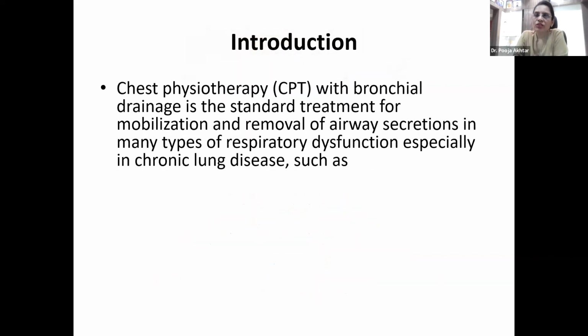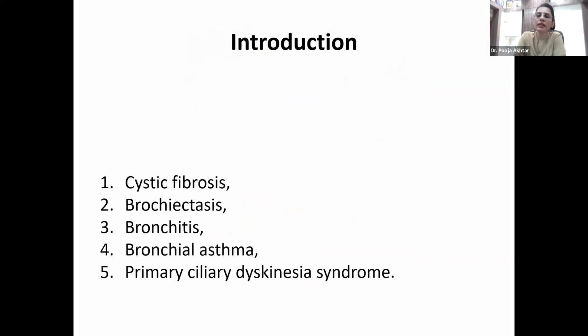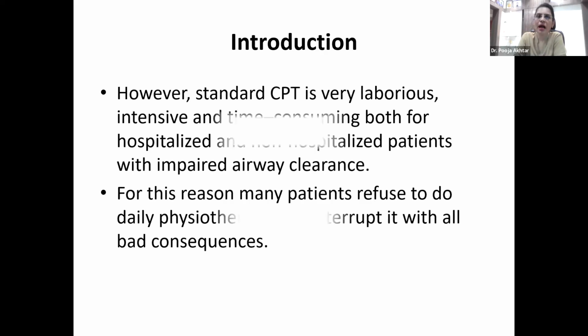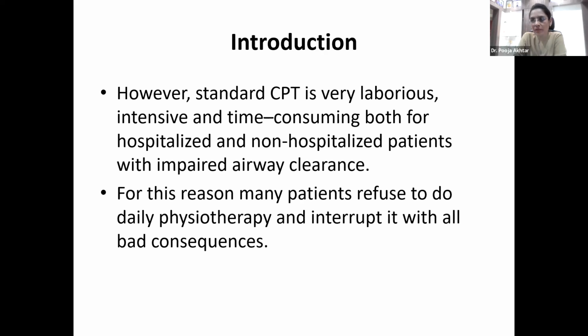So we all know that chest physiotherapy with bronchial drainage is the standard treatment that we use to mobilize and remove the secretions from the respiratory tract. And thereby we are treating so many lung conditions such as cystic fibrosis, bronchiectasis, bronchitis, bronchial asthma, to name a few. We all know that CPT, the conventional chest physiotherapy, has been shown to be effective in maintaining pulmonary function and preventing respiratory complications in these patients. However, standard chest physiotherapy is very, very intensive, time-consuming and laborious.